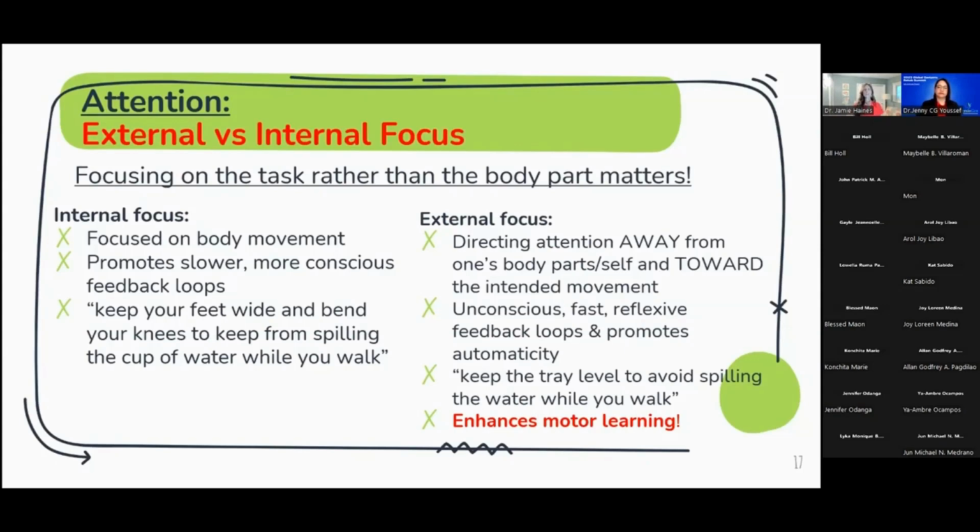But when we direct focus of attention away from the body and toward just the intended movement, so if it's walk 100 feet, then we say, I want you to walk 100 feet, and you let them walk. And you don't focus on, I want you to take this many steps, like when we focus on gait kinematics. Early on, it's good just to say, I want you to walk 100 feet. You walked 100 feet. That was great. What do you think you can do next time? Walking is a very unconscious, fast, reflexive feedback loop, and it promotes that automatic movement.